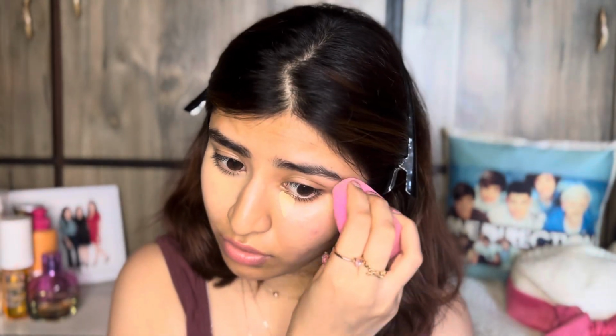So that's it. That is my under eye using my Swiss Beauty concealer and blending it out with a brush. Now let's go ahead with your beauty blender. Again, blend on the outside because that's something I personally like to do.